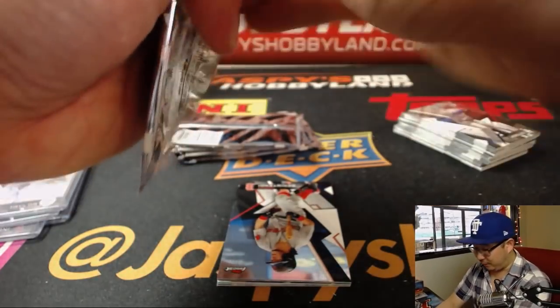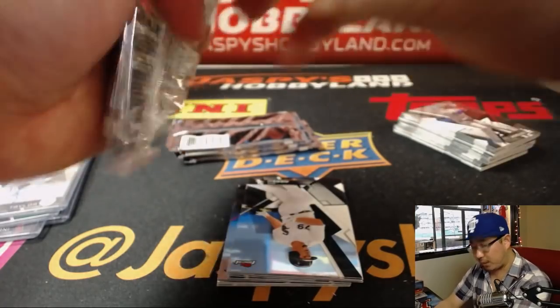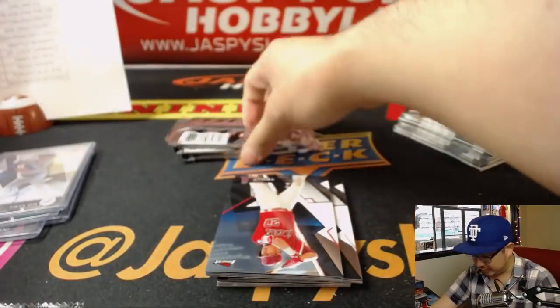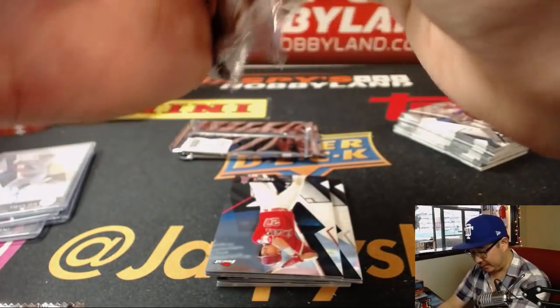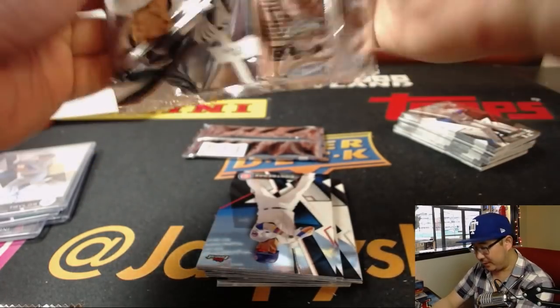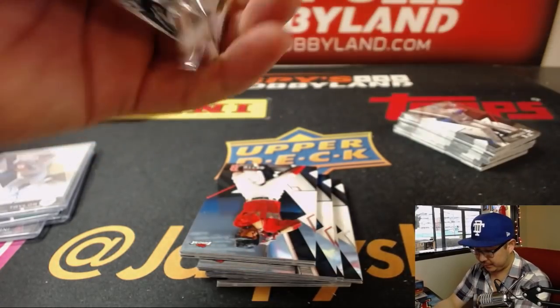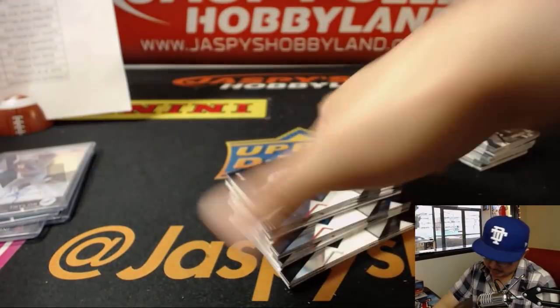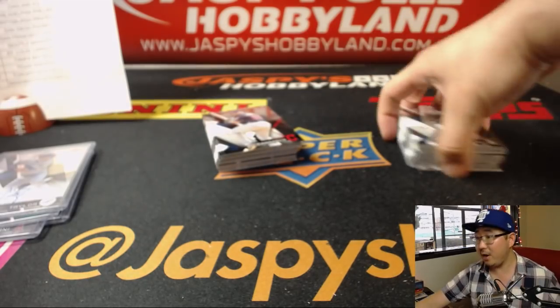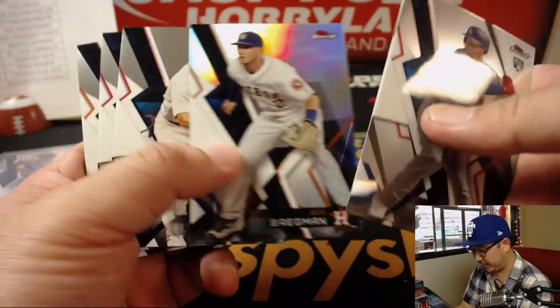What does everyone think so far? I'm liking it. They didn't deviate too much from the usual design of Finest, but I always like that chrome look, clean look, nice design in the background, good photography, on-card autos, nice parallels. It usually delivers big hits too. I enjoy it. It's Bregman.